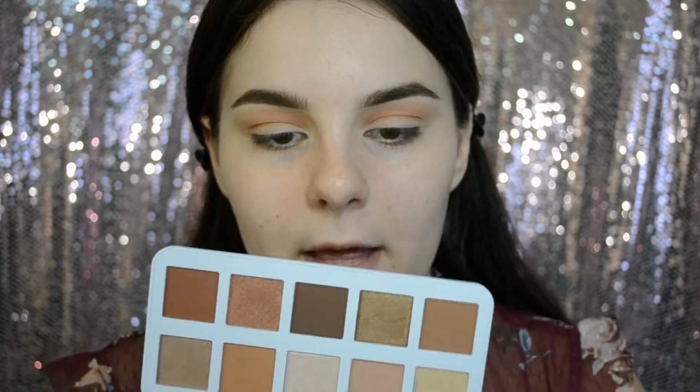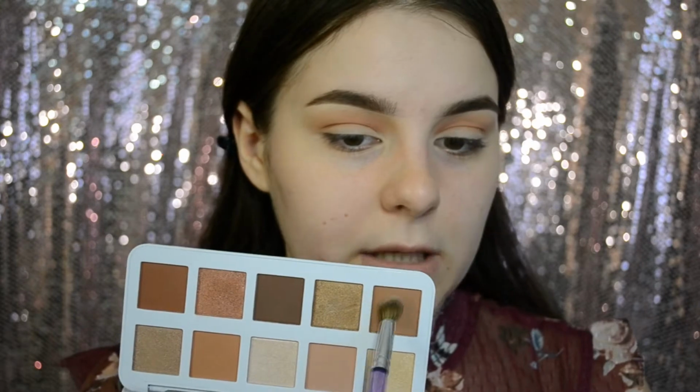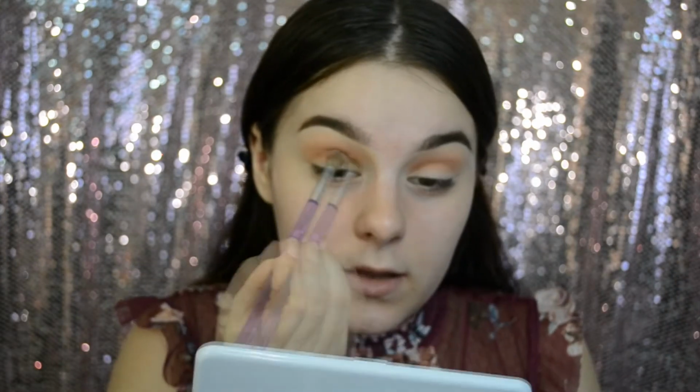I think this one's called Low Key. This one right here, I'm pretty sure it's called Low Key, so I'm going to take a little bit of this one and I'm just going to deepen the crease up a little bit.